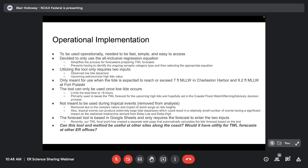It really just prevents the forecaster from having to identify whatever the ongoing synoptic category type is and then selecting the appropriate category equation. It's easy. I mean, you only really need two inputs. You just need to wait for the low tide to occur so that you can calculate your low tide departure. And then you also input whatever the upcoming astronomical high tide value is. Do those two things and you'll get your forecast for the upcoming high tide.